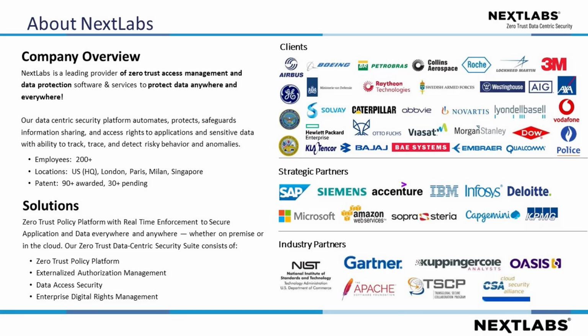On the policy platform, business and security needs are digitized and stored as centrally managed attribute-based policies. During access attempts, the policy engine employs the dynamic authorization technology in real time, evaluating and authorizing access based on user, device, resource, and contextual attributes.